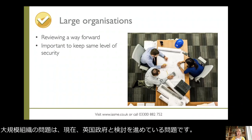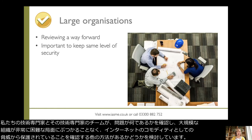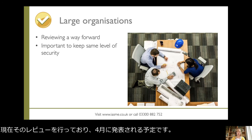The issue with large organisations is one that we are currently examining with the UK government. We've got a team of our technical experts and their technical experts to look at what the issues are and whether there is any other way that we can check that the large organisations are protected against commodity internet threats without some of the aspects that they find very difficult. So we're currently doing that review, and that should be published in April.